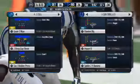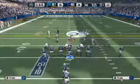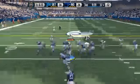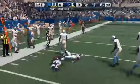That's what you want to do, just get a first down, especially when you're on top. Keep the clock moving. Keep the defense guessing. Make them react instead of attack. The Colts from the 37. Out of the eye, it's Gore. Quinn's in on the tackle.